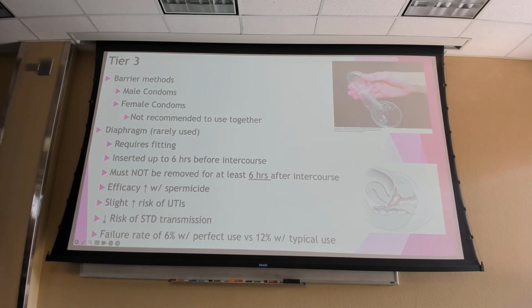Diaphragm, we don't really typically use these very much anymore. They do require fitting, and so unless you're taught how to fit them, if someone specifically wants to use it, you'll have to send them to OBGYN to get fitted for the diaphragm. It can be inserted up to 6 hours before intercourse. It must remain in place for 6 hours after intercourse to have the full effectiveness. If it does not have spermicide built in, they can use additional spermicide with it, and that increases the efficacy of this. Slight increase of UTIs.